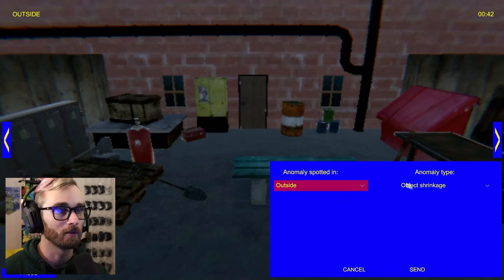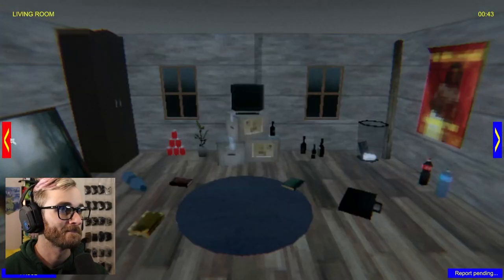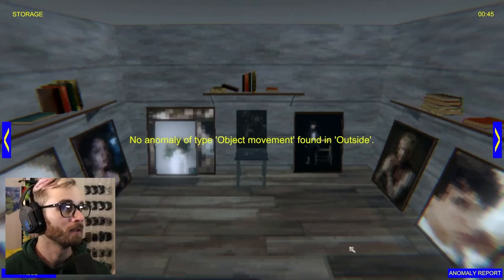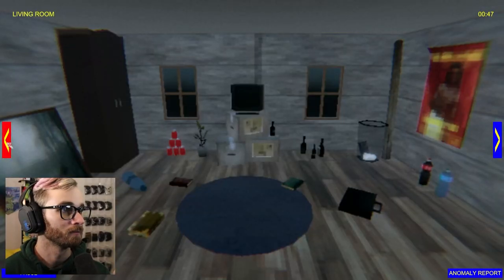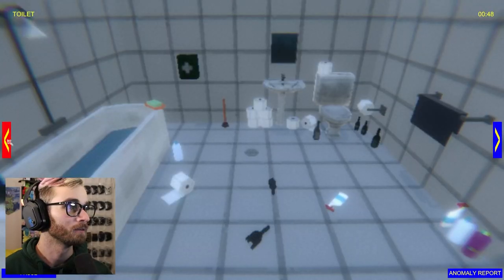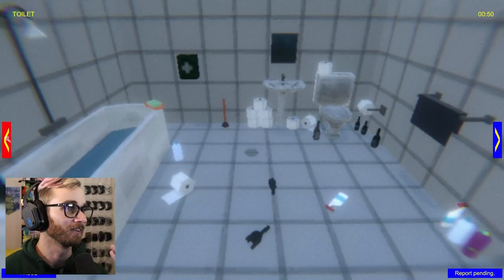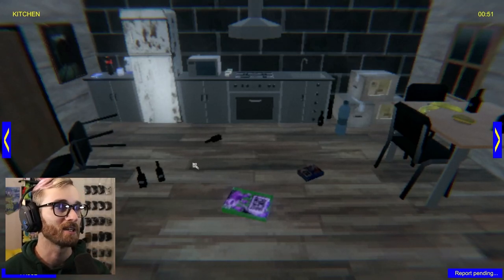Was there just movement? I was not looking. Let's try it. Let's see. It definitely seems like the anomalies only pop up one time. Storage might be painting. Oh my god. Movement outside. Now there's movement outside. Okay. Oh, I'm hearing stuff moving, but it's like literally on my desk.